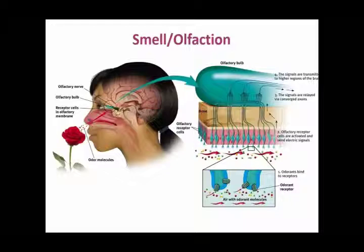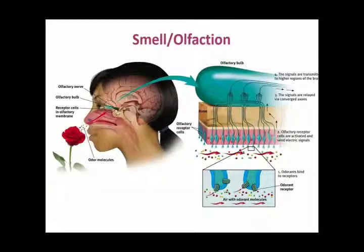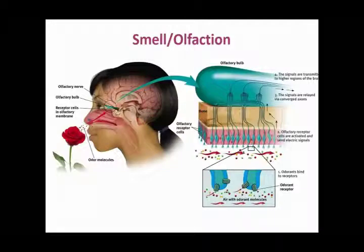Let's go ahead and stop here, and then I'll come back and I'll tell you some really interesting things about our nose. I can't say it's smell, but about our nose in our next section.